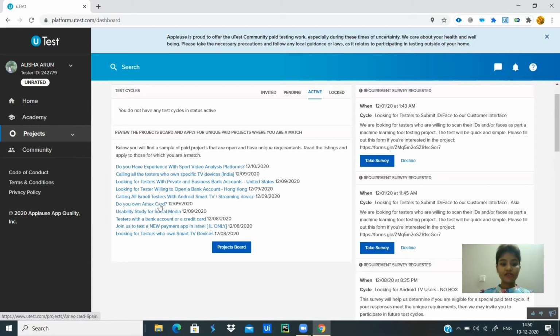Do you want an Amex card? Usability study for social media. You can just go and understand, testers with a bank account or a credit card. Looking for testers who own a smart TV. So these are some of the projects that are currently available in the dashboard. You can start with any of these requirements.